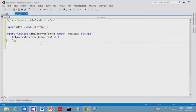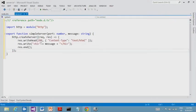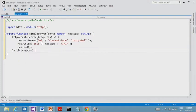Let me just, so you don't have to watch me type it here, paste in the code that I want in my server. I simply want to write out a hello world message. And then finally, I want to start the server by calling its listen method. And again, here you see we get statement completion on that. So we'll just listen on the port that we give. And now I have a super simple little module that has one function exported in it called simple server.